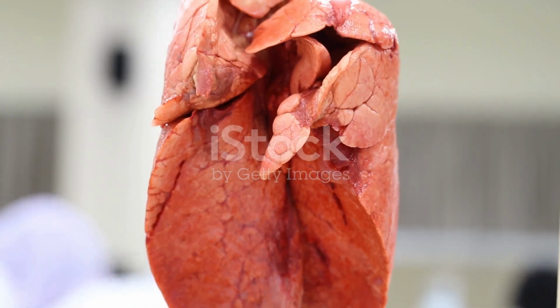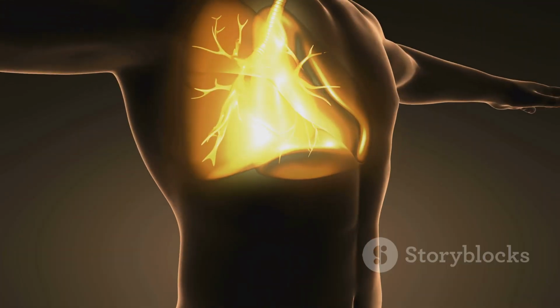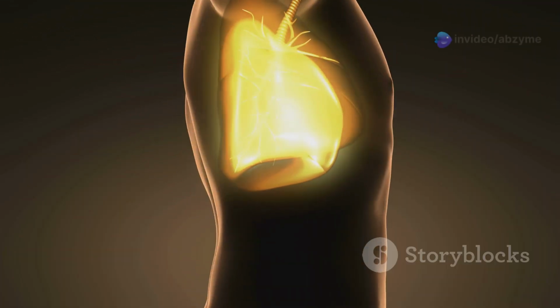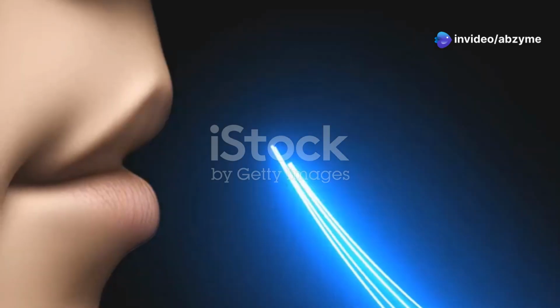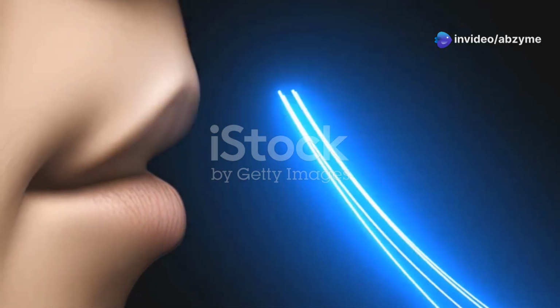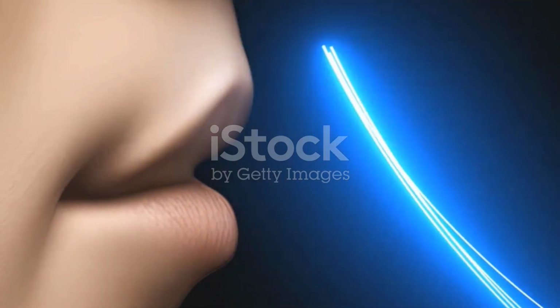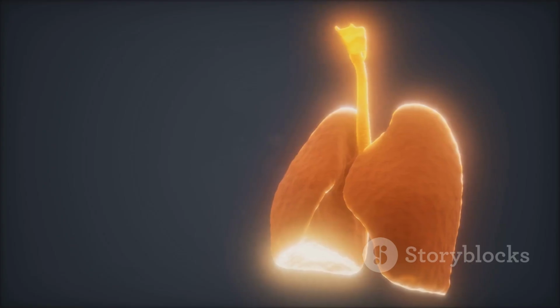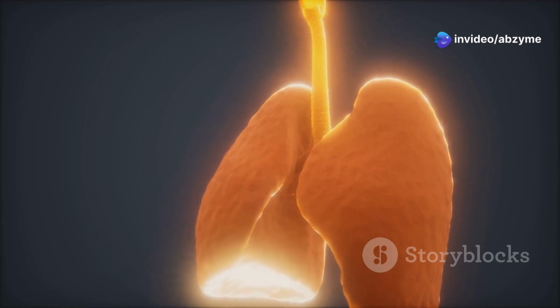Respiration is a fascinating process that happens in stages. It can be divided into three main types: external respiration, internal respiration, and cellular respiration. External respiration is the process of breathing in oxygen from the air into our lungs and breathing out carbon dioxide. This exchange of gases happens in tiny air sacs in our lungs called alveoli.